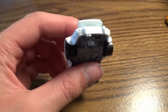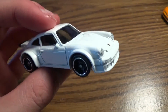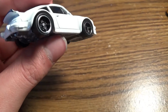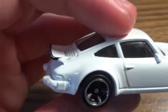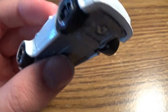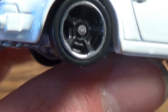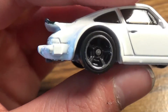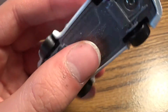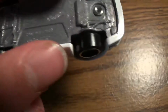So here's the 934 out of the package. And yes, it's definitely a good looking Porsche. I think it's from the 70s. Late 70s, early 80s. Yeah, I love my 70s Porsches. I love that kind of back style, like the old Carreras. But anyway, let's take a look at the car. So we have 5-spoke rims with chrome in the outer portion. It's a gray plastic base made in Malaysia. Porsche 934 Turbo RSR.